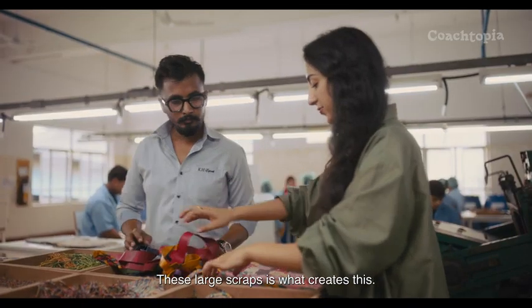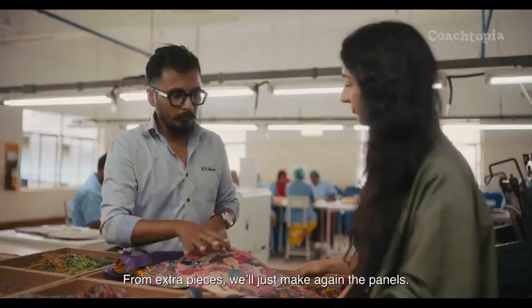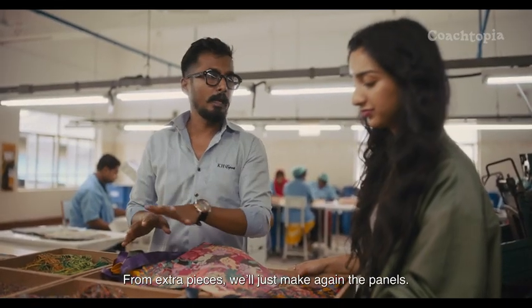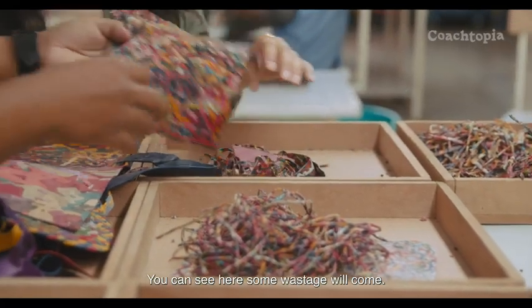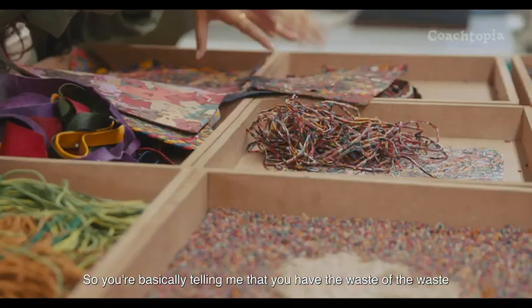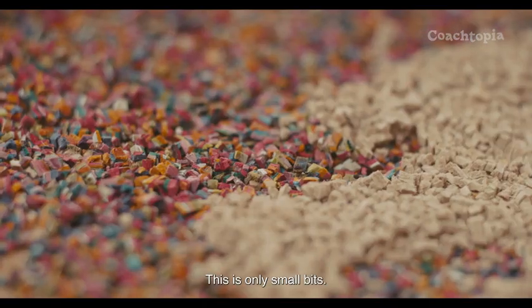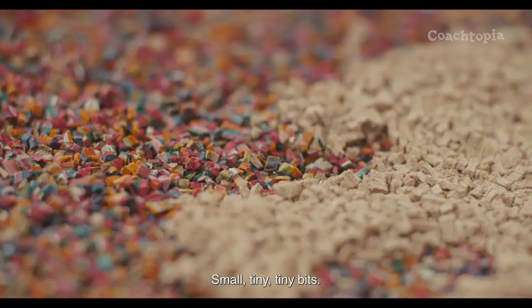These large scraps is what creates this. Exactly. And so what do we have here? From extra pieces, we'll just make the panels again. You can see here, some wastage will come. So you're basically telling me that you have the waste of the waste and the waste of the waste. Yes, exactly. This is only small, tiny bits.